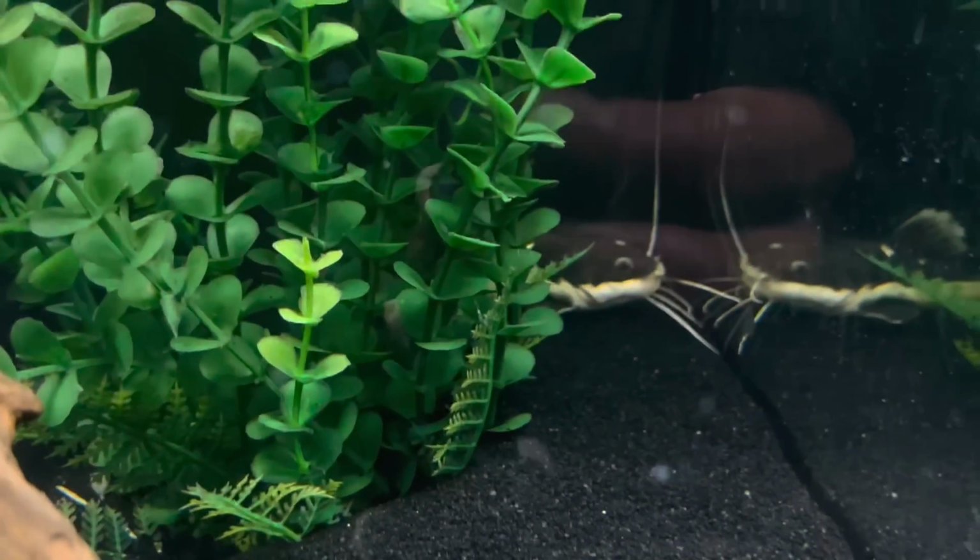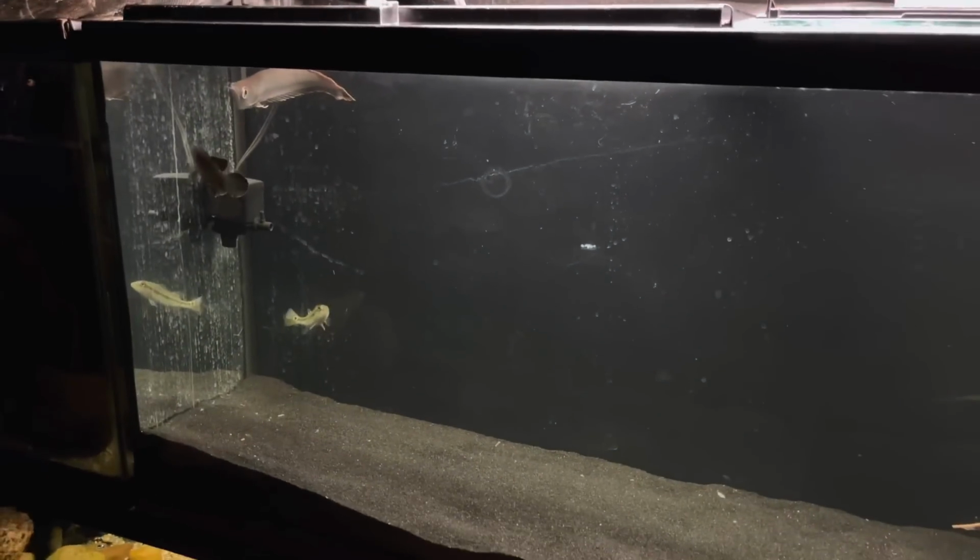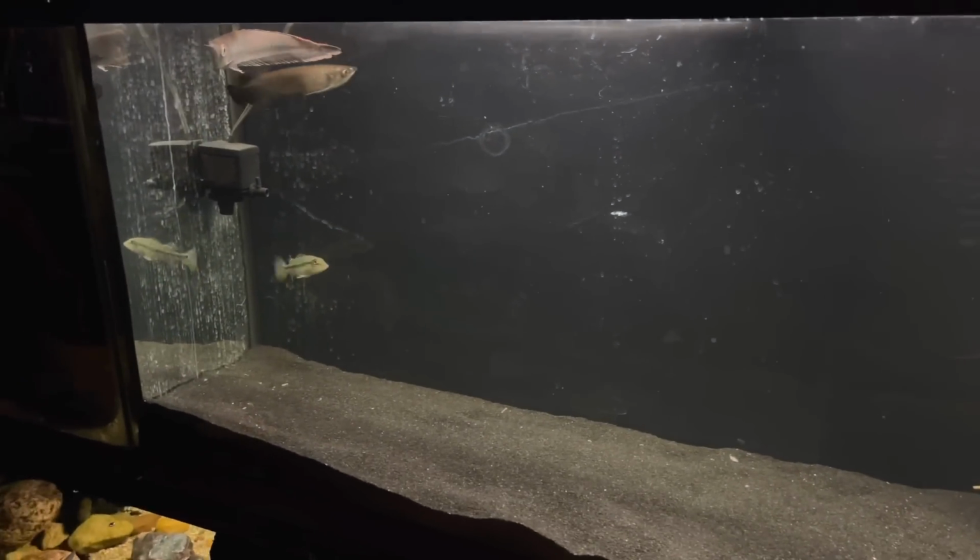I got him to eat some shrimp, but he just sits on his belly and hangs out back there. He's not bothering nobody. He just be chilling, man. But everybody else in here is just looking good and doing good, and I'm super happy, man.